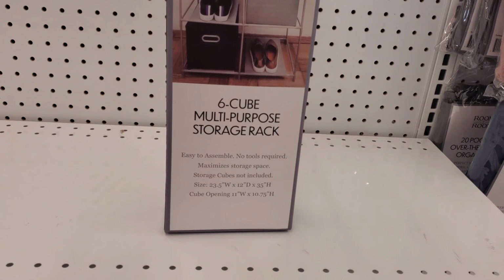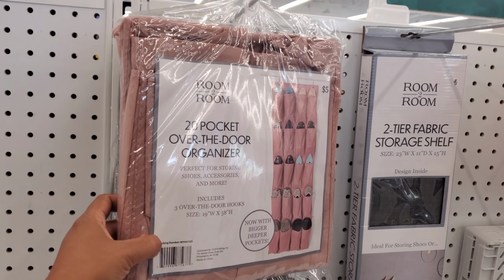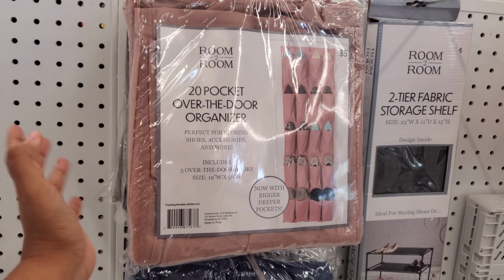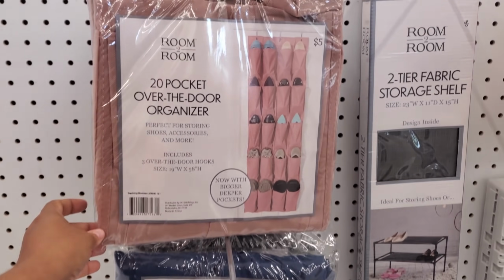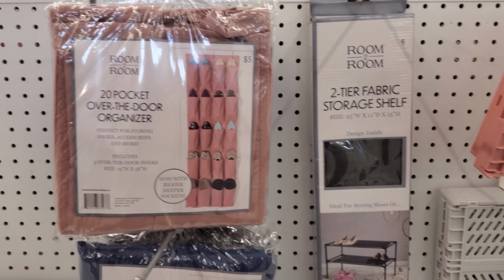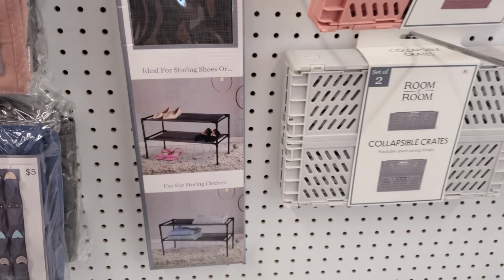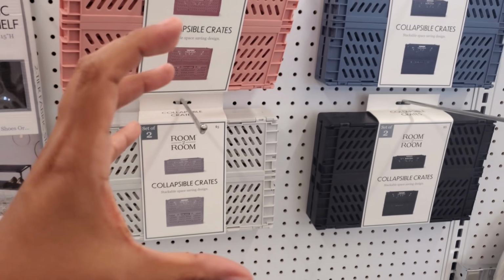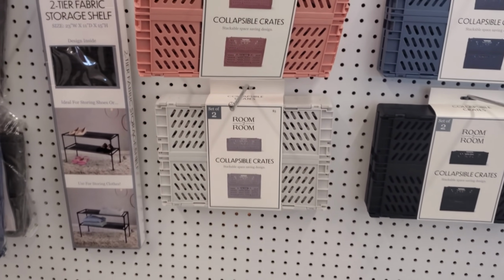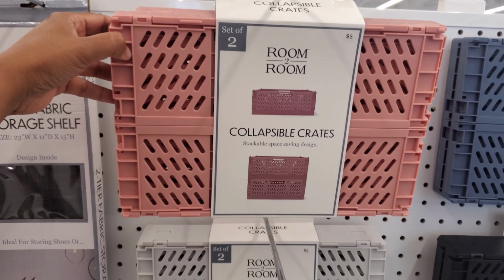So right now they have a 6-cube rack, and that's $5 as well. A 20 pocket over the door organizer comes in a pinky tone gray, and you can find it in navy blue. Let's see, 2-tier fabric shelf. Okay, maybe for your shoes. I wonder if that would fit under your bed, but I do know they sell combs to make your bed rise.